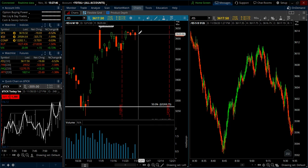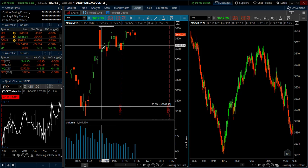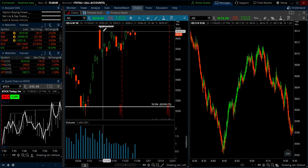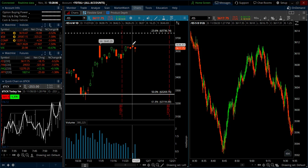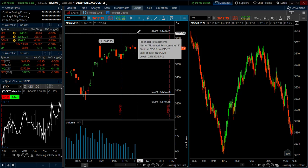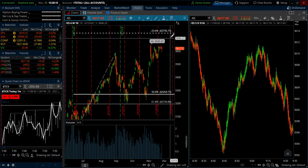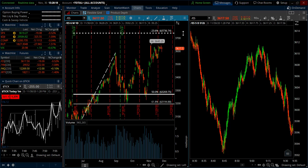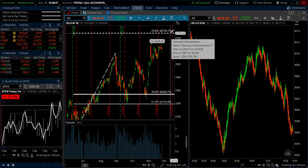We're getting awfully close to breaking out of this triangle, and we should be able to take the distance of the start of the triangle, so roughly 3,500 up to, we'll just call it 3,650 for round numbers, 150 points, and project that up from the high, 3,650, up to 3,700. And our negative 23% target from the daily long is just above that at 37.36. So going into the end of the year, I'm looking for us to break up into new highs and work our way towards this negative 23% target.